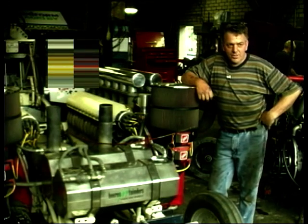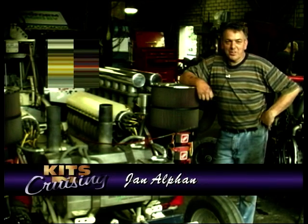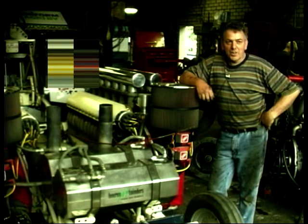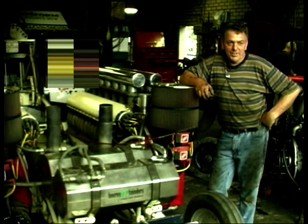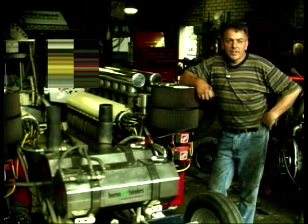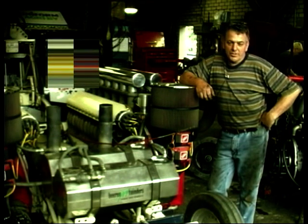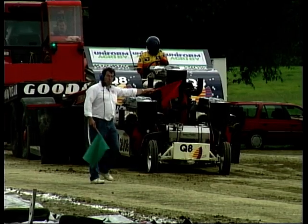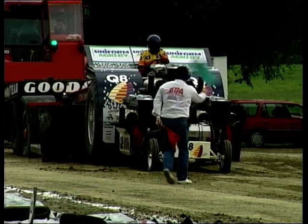Why tractor pulling? Why do you do this? Well, a difficult question, but we started 20 years ago. I like to wrench on engines and, you know, to get a lot of power out. So we were looking at tractor pulling in Holland, I think a couple of years ago, and then we started to build a tractor. And now look what you've got.